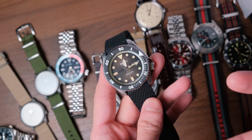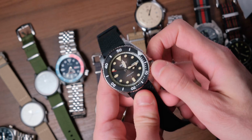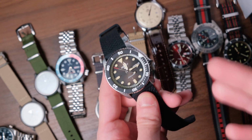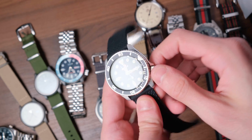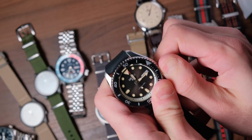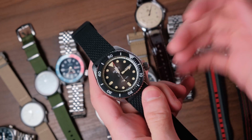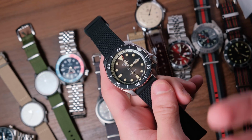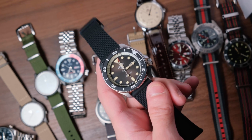They tend to not be that accurate, but it has a couple of cool new features such as hacking and hand winding, which are pretty modern features that you tend to see in a lot of modern day entry-level automatic watches. And hacking simply means that when you pull out the crown all the way, you'll see the second hand stop so that you can very accurately set the time. It's one of those things that you don't really need. It's not a deal breaker if you don't have it, but when you do get it, it's kind of hard to go back.